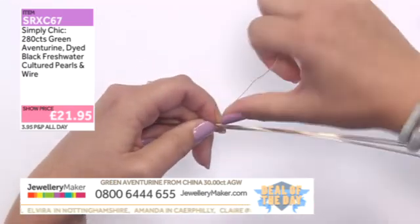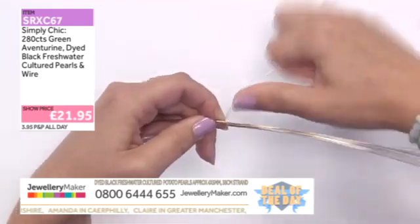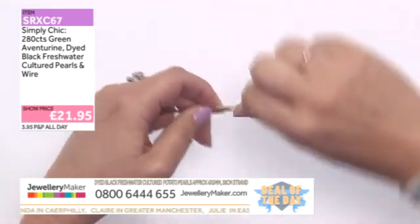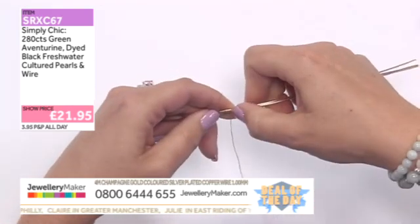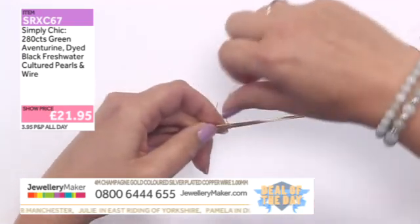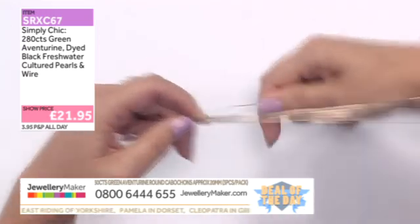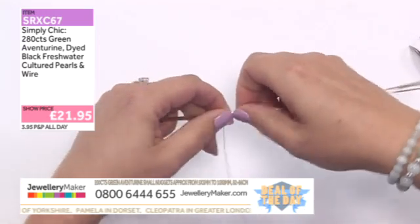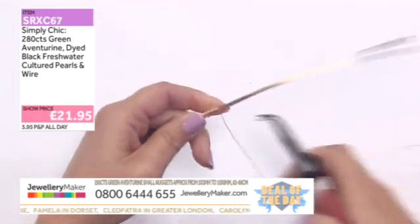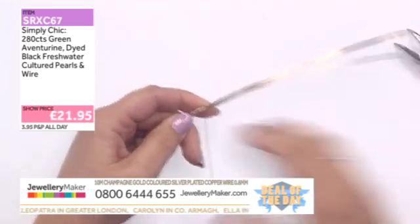Okay. Keep wrapping until you get probably just over a centimetre, just so that we've got something for our little cabochon to sit onto. Just a little bit more, like so. And if you just stop every few wraps, it'll stop them from bunching up and trying to make friends with each other too much.